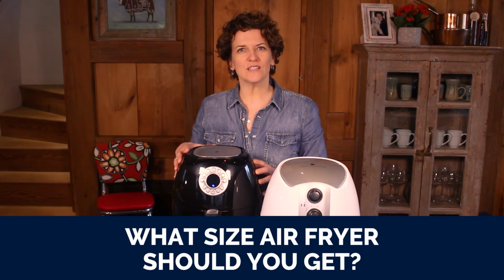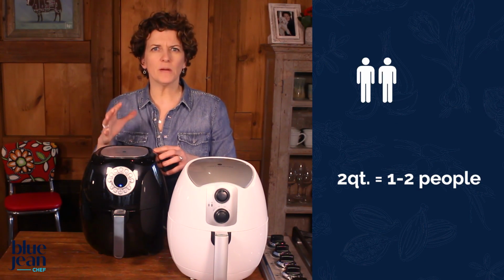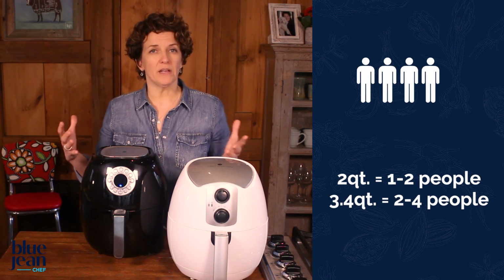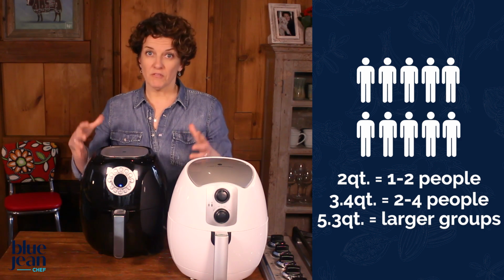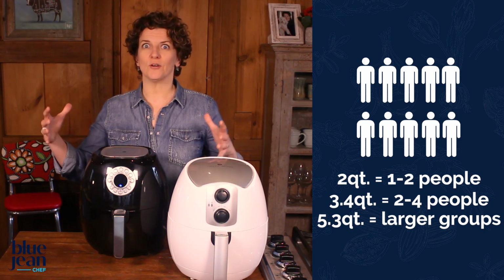Now a common question is, what size air fryer should you get? So the smallest air fryer I've seen out there is about 2 quarts in size, and that's good for maybe 1 or 2 people. The next size up is between 3 and 4 quarts, and that could feed a family of 4 depending on what you're doing. Larger than that, going from 5 to maybe 8 quarts in size, is great for feeding a crowd, but remember you're going to sacrifice just a little bit of your counter space because they do keep getting bigger and bigger.